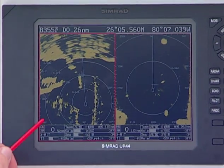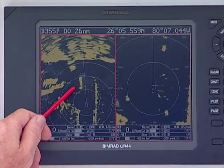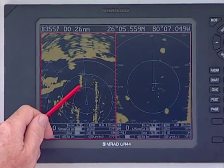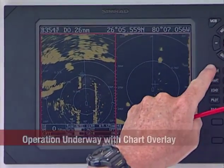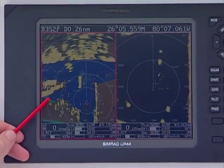We're using a split radar screen. The left-hand screen is a half-mile range. Here's that ship that passed us before. It's now in and turning for his berth. The right-hand screen is at an eighth of a mile range and shows targets that are very close up. Now watch as we turn on the radar overlay and the chart in the left-hand screen, and now the chart images come up underneath it.